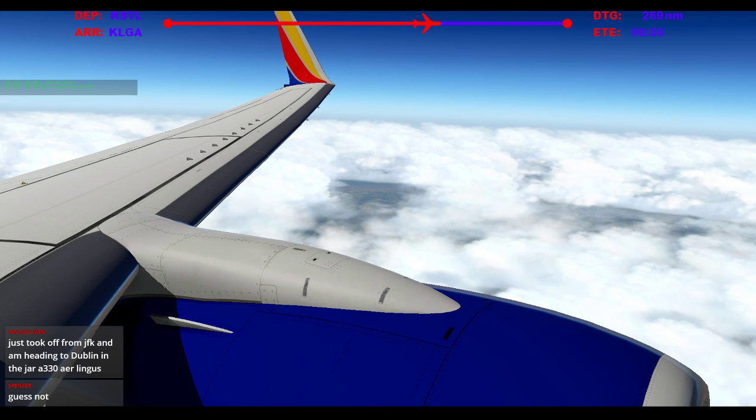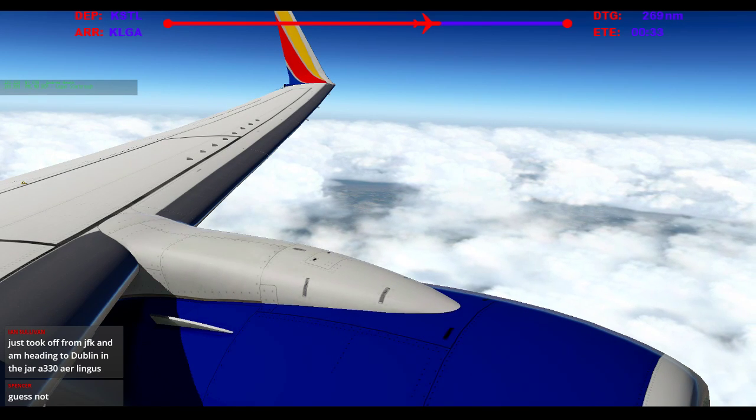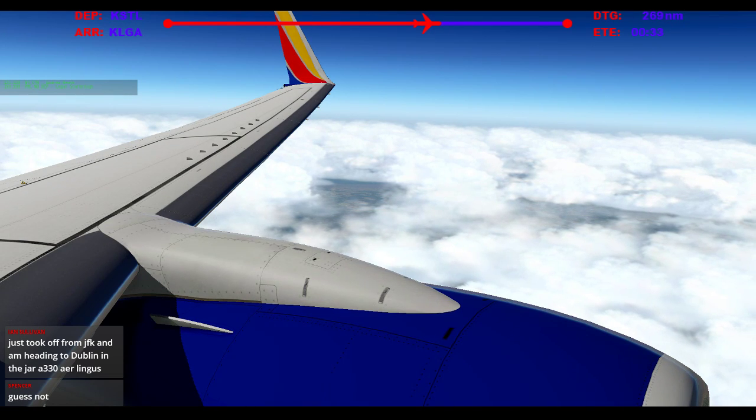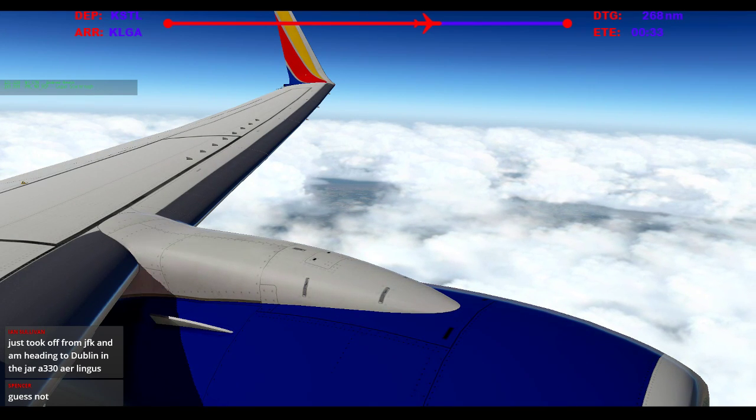I was just looking at Glenn. He's actually just about to hit Ireland over there. So he's almost done with his long haul. Gonna descend into London soon.